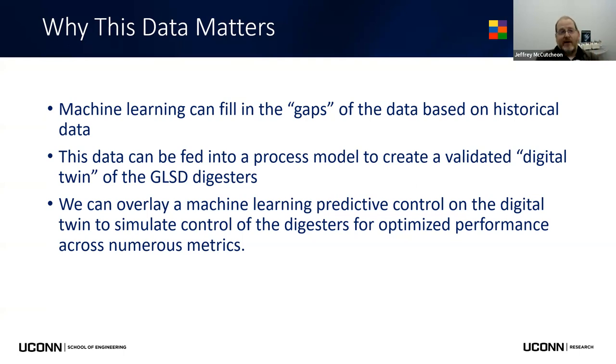A great question online about nitrogen, nitrate, and ORP. Yes, these are all things that we intend to be monitoring. I don't think TKN is specifically one of the things on our sensor platform, but nitrate is and ORP is as well. Thank you for that question.